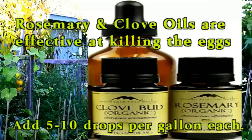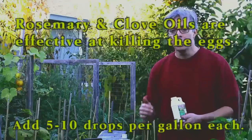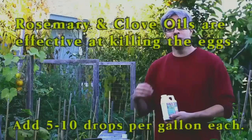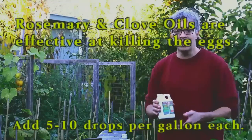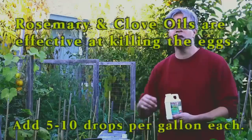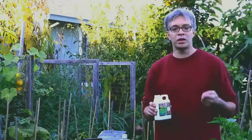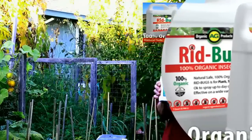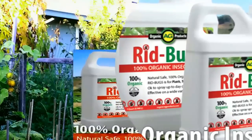Clove oil is also known as one of the only reliable killers of the mite's own eggs, whereas with the neem oil, the reproductive cycle will get disrupted, but it's going to take a few spray applications for that to occur. So it can be helpful to use these other types of products if you really want to destroy the eggs, etc. Now, there's quite a few organic pest control products out there with these kinds of oils. This particular one here is made by OAP, Organic Ag Products, and it's called Rid Bugs.